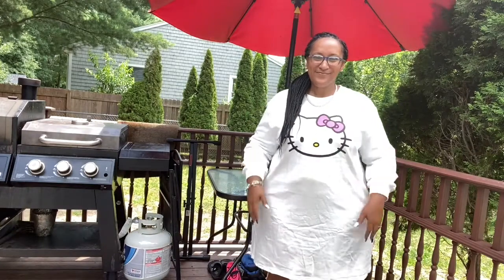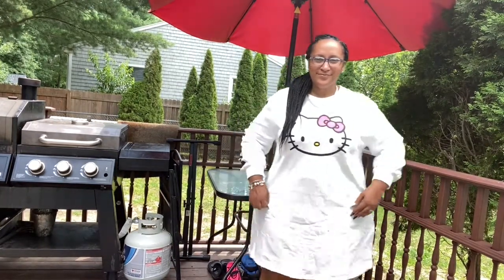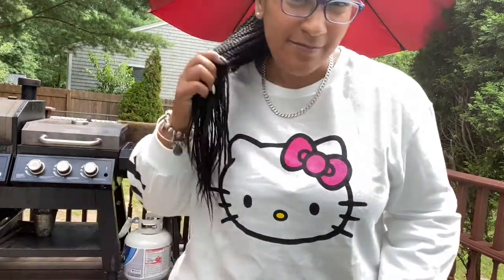And this last one, guys, I'm not too sure about it. I think I just wear it around the house. It's kind of boxy and making me look a lot bigger because I do have wide hips. Might wear it out. I mean, it's really cute. It's really comfortable and soft. So again, it's supposed to be oversized, but it's cute.